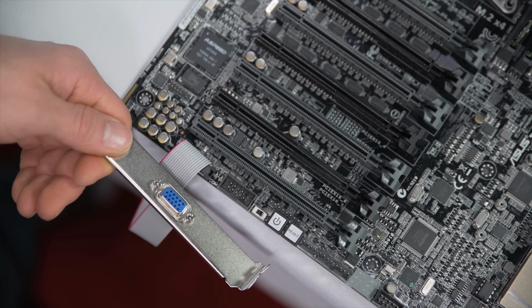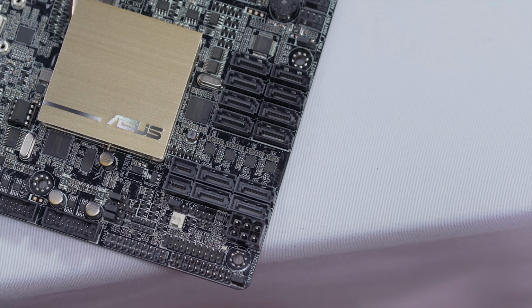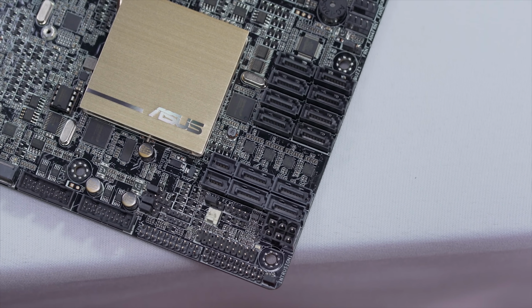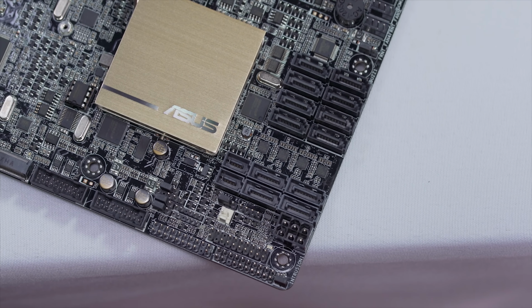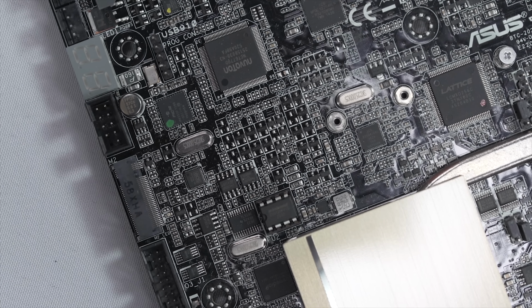And it's got some other key features as well. So it has a VGA output for our Unraid console. It's got enough SATA ports for us to throw in as many SSDs and hard drives as we pretty much want. It can handle a total of 12 out of the box. And it's got an M.2 slot on it, which could be useful in the future as a cache for the array.